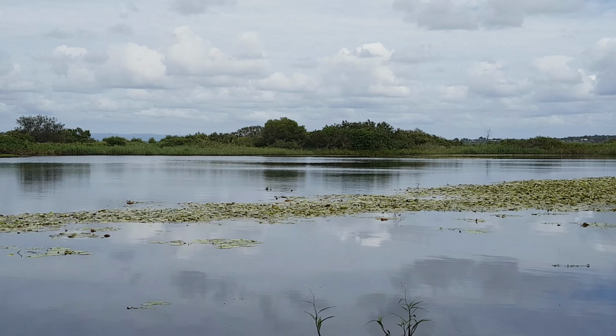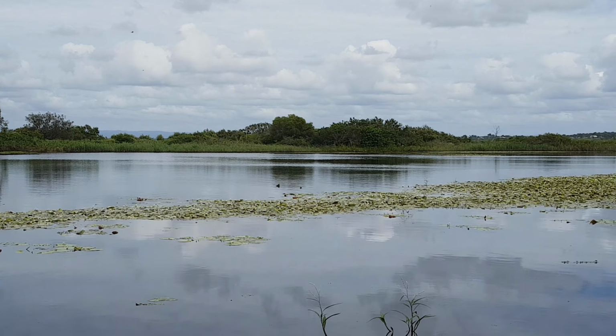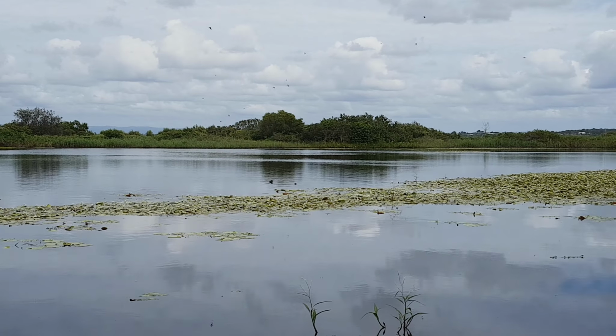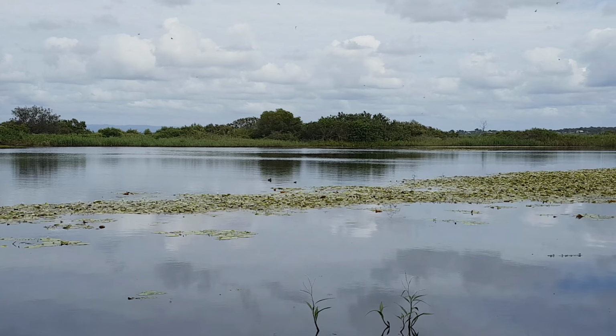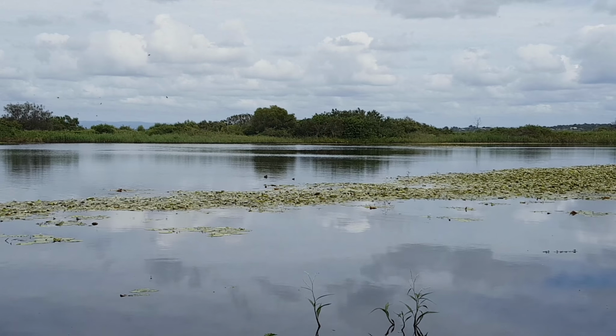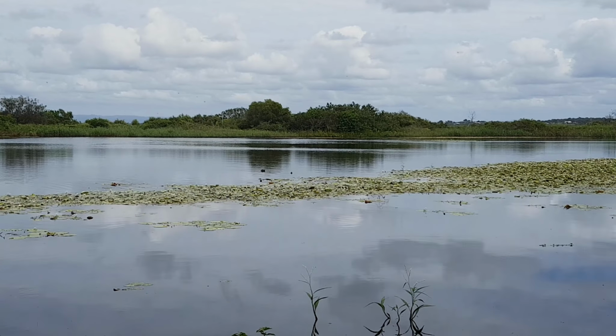Now you have to understand, Grebes are very small. And this is the first time I've actually seen some baby Grebes. So I'm staying very still, very quiet. I'm hoping they're going to come a little bit closer and we can get some very nice photos of them, which I'll share in the video here.